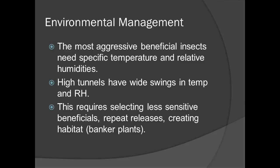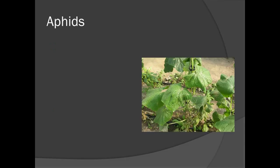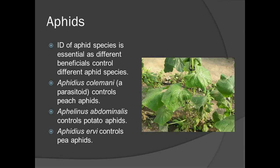But this environmental management requires selecting less sensitive beneficials, repeat releases, creating habitat, doing everything we can to encourage the beneficial insects within our plantings. It's very important to ID that aphid species. Certain beneficial insects, and you have a list.